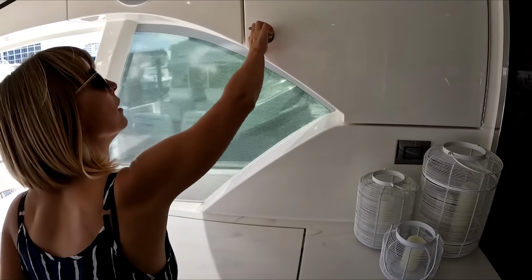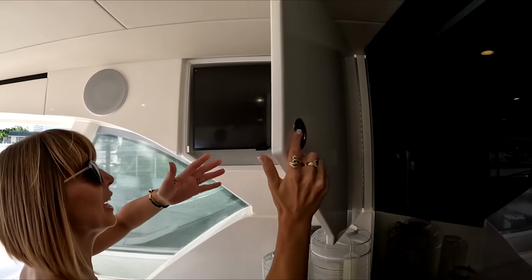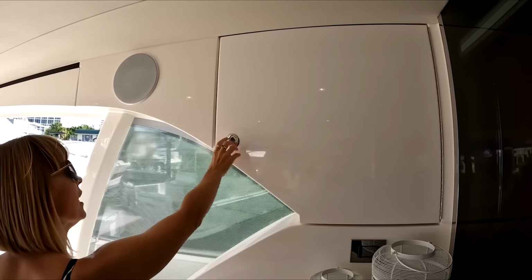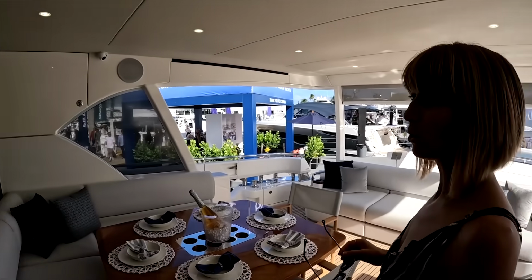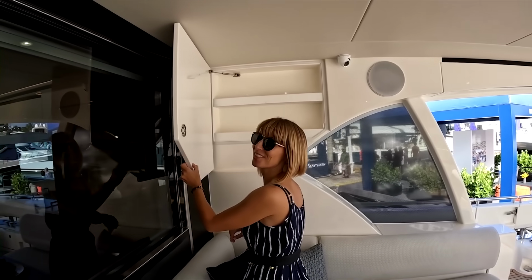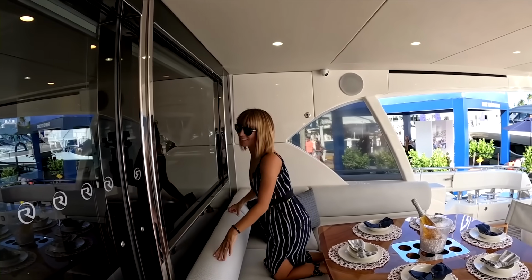What's this? Breaker panel? No, TV. Built in, and you can just swivel it out. Very nice. And it's always protected. It has a gasket around. I saw that. So you keep the humidity out. So what's there? Also a TV? No, just storage. Hey, if you don't open, you don't know.